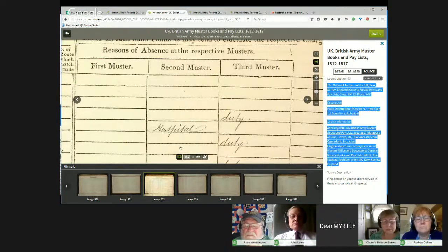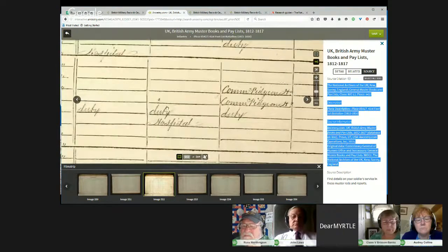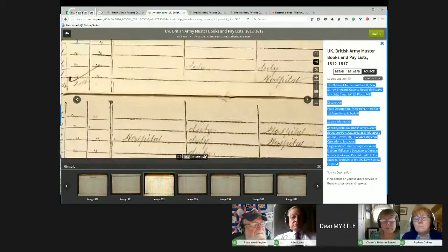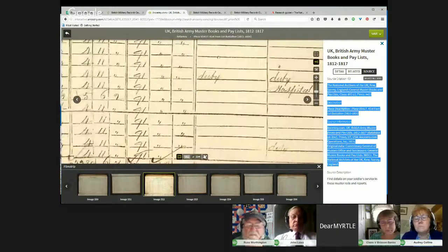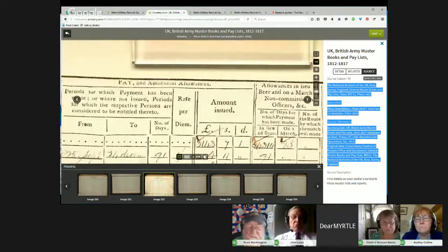Okay, so a person was at the hospital or they were sent on some other duty, and let's see what other kinds of reasons they wouldn't be there. Hospital. So in order for us to understand what it would be for my one ancestor, I would have to make a page that had two parts, the top part and the bottom part, clearly photoshopped so that I would know what those column headings meant. This is incredible, even though it's for such a short time period.